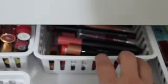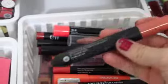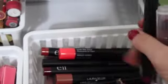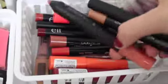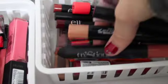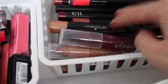And I'll do the same. I'll pull this guy out so you can see back here. These are all of more like my sticks, the ones that are kind of like the Crayola style. So we've got e.l.f., we have Clinique back there. I have some Laura Geller back there. I have a Real Her back there. More Revlon, some L'Oreal. So these are all just kind of more of the pencil style, I guess you could say.